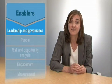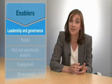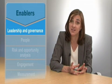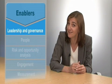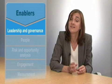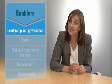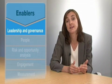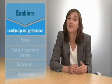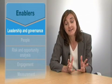It's very important that there's active and visible leadership at a senior level to support the sustainability agenda, and without this, sustainability won't happen. And it's also very important that sustainability is embedded into the governance processes across the organisation, so sustainability becomes a key consideration alongside other commercial, technical and business elements in decision making.